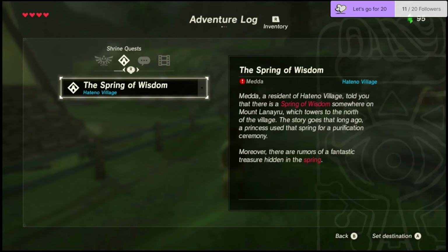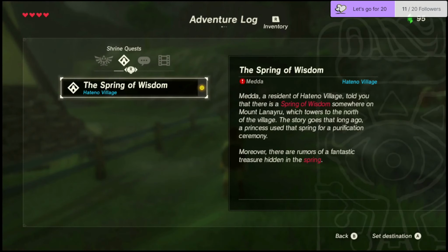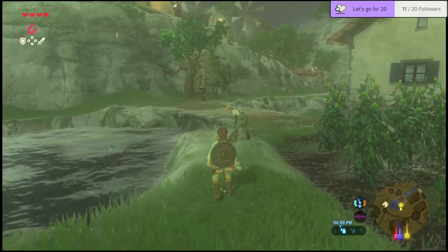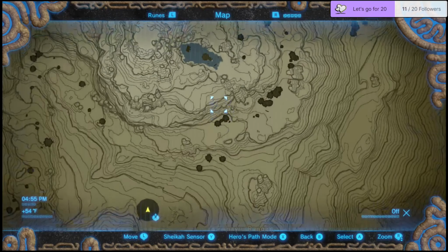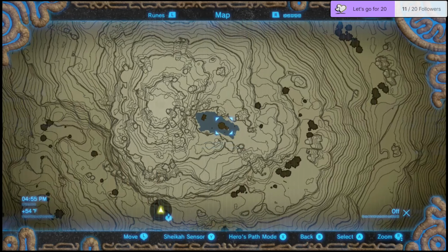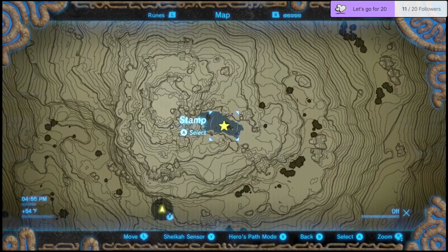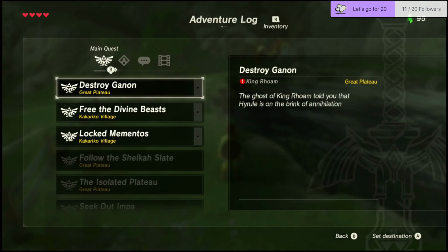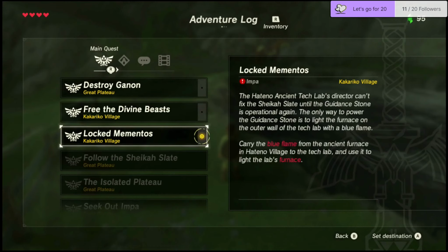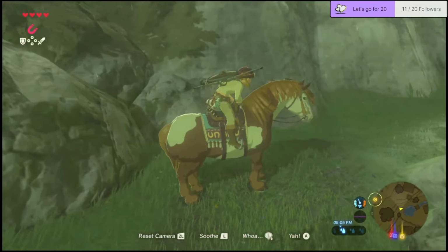What is this? Moreover, there's a room of fantastic treasure hidden in the spring. Thought this would take me, but it's only going to take me to this guy. Darn. Okay, mount... here. Which is probably that. Looks like it, so I'm just gonna... door. Okie dokie. And then that's what I need to do next. But it's raining! Goodness! It's not gonna stop raining.